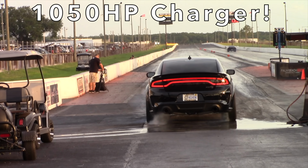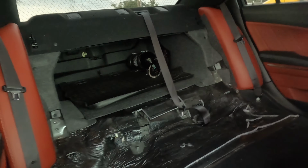Bradenton Motorsports, June 9th, 2022. We're here for the Thursday night test and tune. All right, so Doug's Redeye's got nitrous now. I believe he's gutted it as well. Yeah, it looks an awful lot like the back of the Tesla, but he doesn't even have a passenger seat. You can see his nitrous bottle back there, at least I can see it. I hope it comes through on the camera.